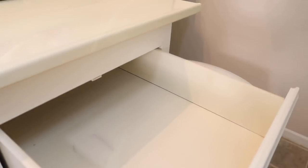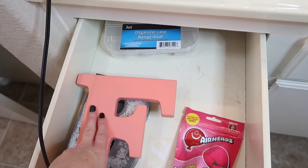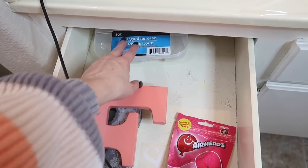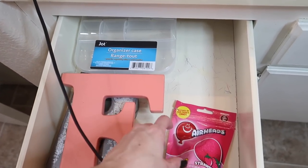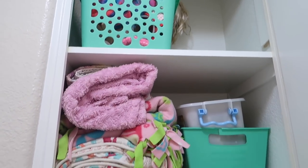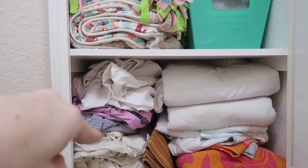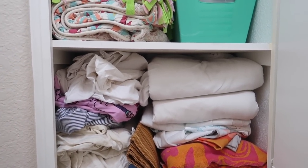I got rid of everything in this drawer. Almost everything in this drawer. This is the decor that I was talking about that I took down. This is like another little organizer, and then this is Fiona's bath bomb. And then up here, you can see I have everything nicely, well, that's not really nice, but it's put away.